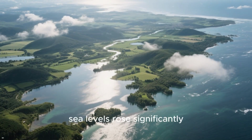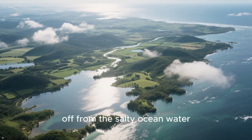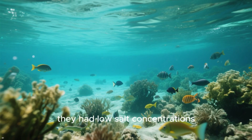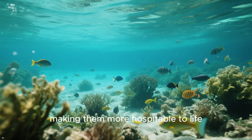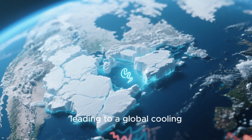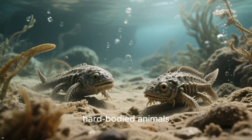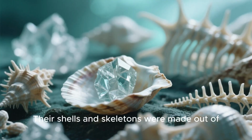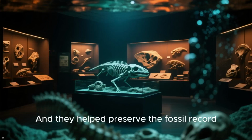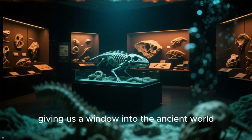For example, sea levels rose significantly. This created vast inland seas that were cut off from the salty ocean water. As a result, they had low salt concentrations, making them more hospitable to life. Also during this period, the first ice sheets formed at the poles, leading to a global cooling. This climate change led to the evolution of the first hard-bodied animals. Their shells and skeletons were made out of calcium carbonate, the same stuff that makes up coral reefs and clams. And they help preserve the fossil record, giving us a window into the ancient world.